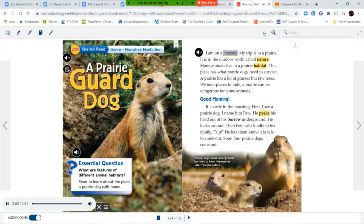I am on a journey. My trip is to a prairie. It is in the outdoor world called nature. Many animals live in a prairie habitat. This place has what prairie dogs need to survive. A prairie has a lot of grasses, but few trees. Without places to hide, a prairie can be dangerous for some animals.